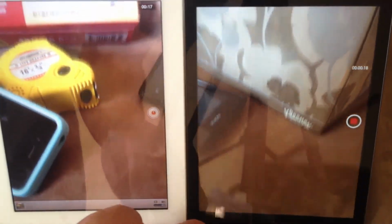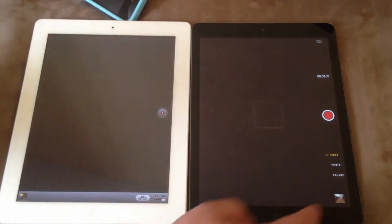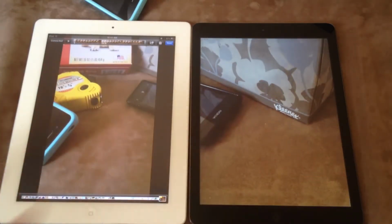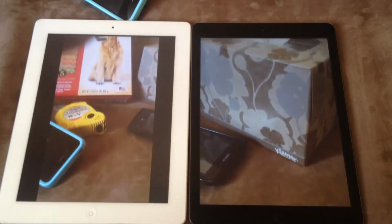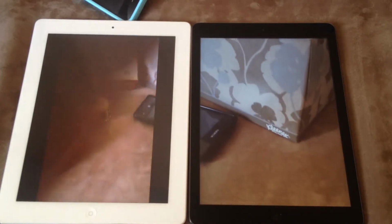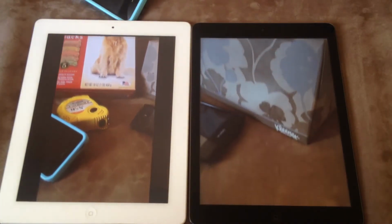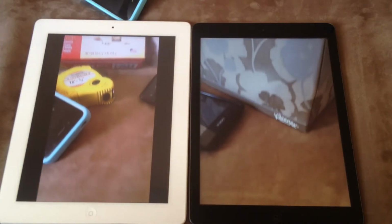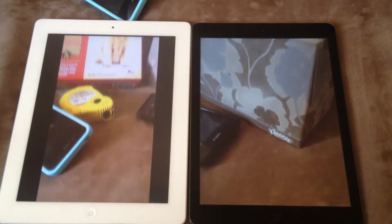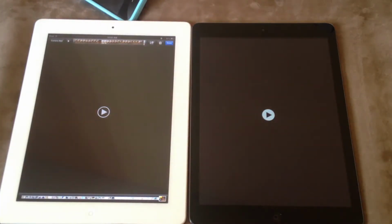On the iPad 2, it's getting a little choppy at times. We'll go down to the video and we'll play it. Oops. So there is a quality difference. So if you're a videographer or a camera person, it's something to consider when getting the iPad 2 versus the iPad Air.